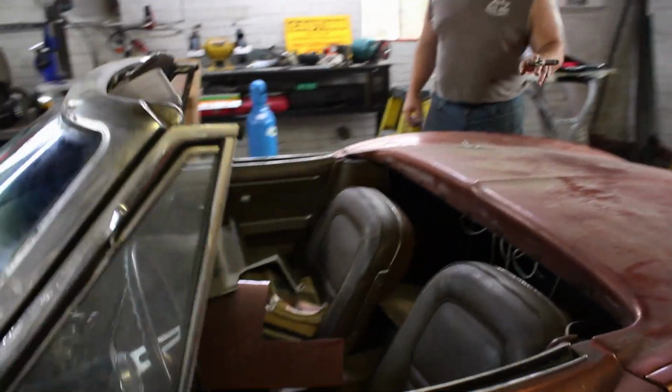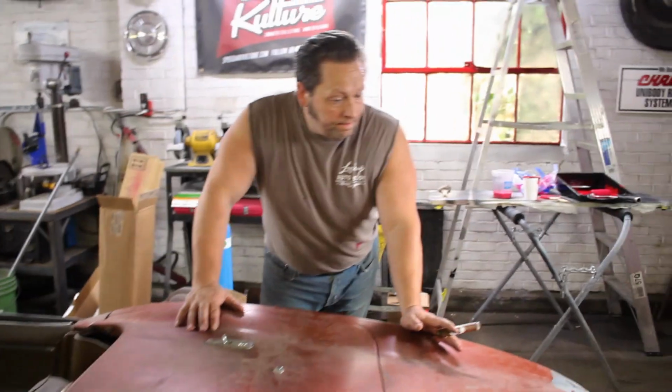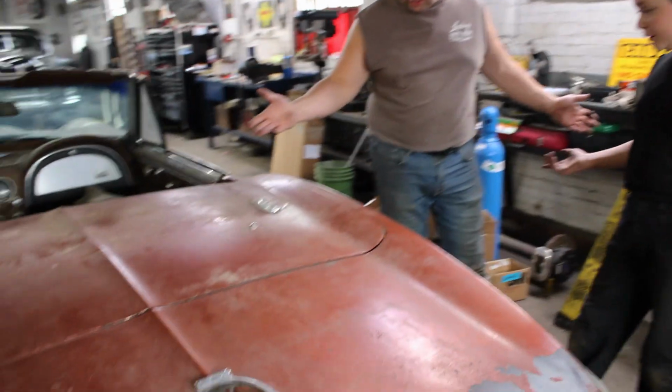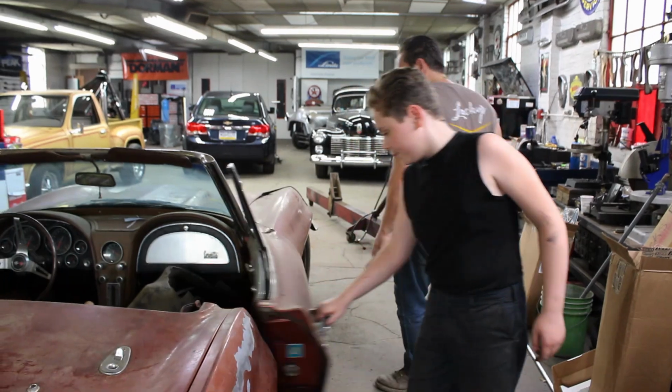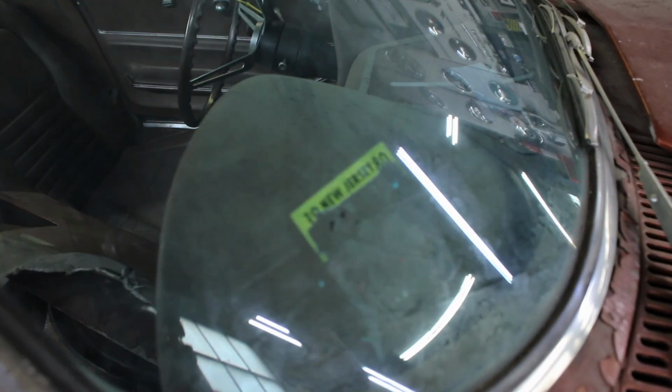This thing's a time warp. This car used to be forest green, and then his father painted it this color, right here, which is an awesome color. I love the color. I really do. But this is the car. This is the inspection sticker. 1980, New Jersey.